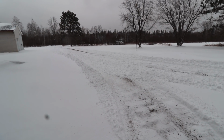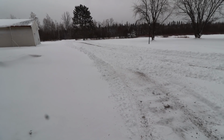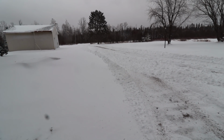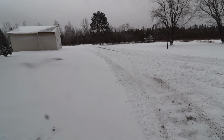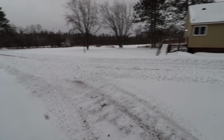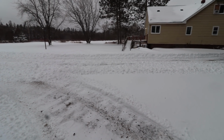We definitely have gotten at least 8 inches. It pushes it, but just barely. So I don't know if I'll have to come and clean up with the tractor afterwards or what, but I'm just gonna get a path cleared here. That's a lot of snow though.